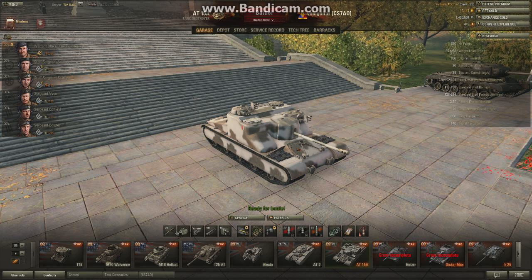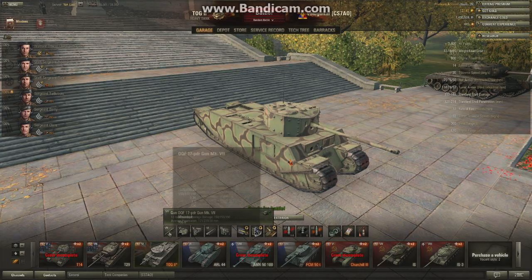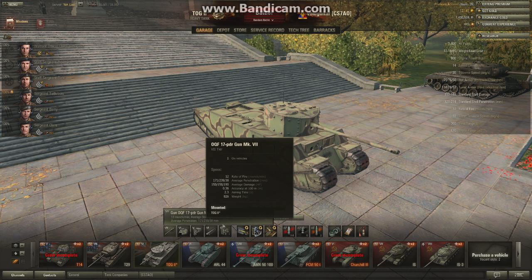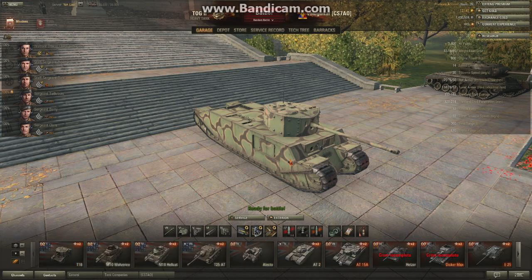Our standard shell penetration is 171, which for tier 7, that's respectable. It's not great. You're going to have to aim for weak spots on tanks. It does 150 damage. I mean, really, that is pound for pound the same damage that the TOG does. Let's look here. TOG again. Look at that. 171 penetration, 150 damage. Exact same stats. So it's basically the TOG gun on a tank destroyer.